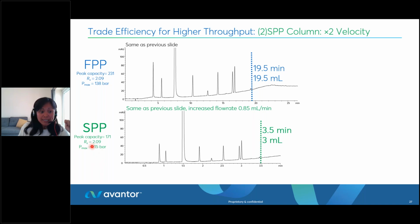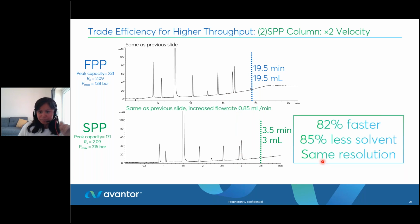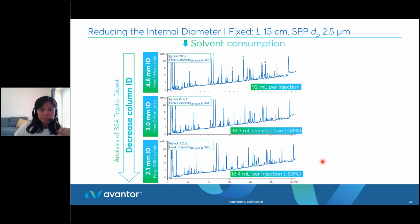minutes. And it's great because taking a closer look, you can see a resolution of 2.09. So it's matched the same separations, same selectivity for the critical peak pair. So again, solid core column, great for sustainability, 82% faster in this example, 85% less solvent, and the same resolution.